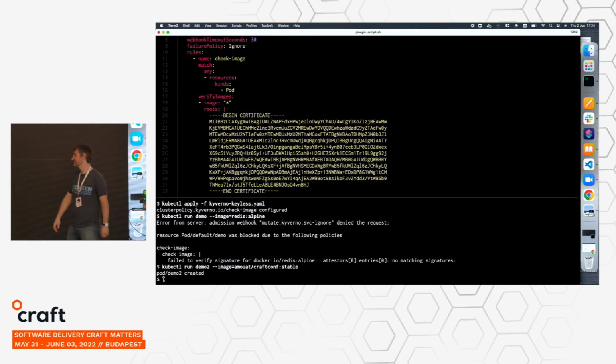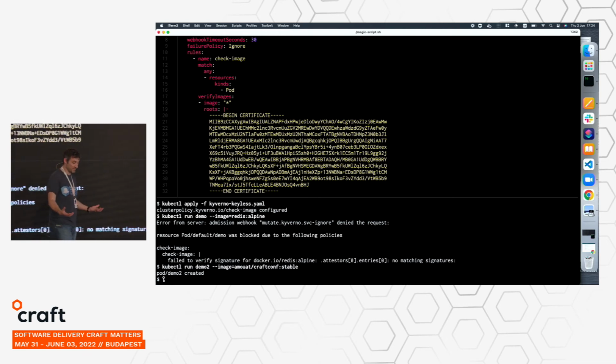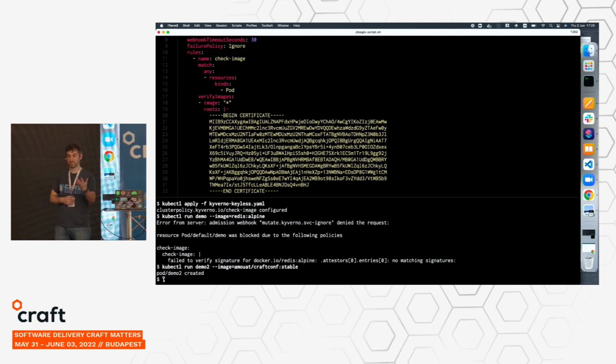Okay, so that works. So basically we can see, because this image was signed, it allowed it to run. And you can imagine also having policies like any image that runs in my production server will be signed by my production cert, for example.